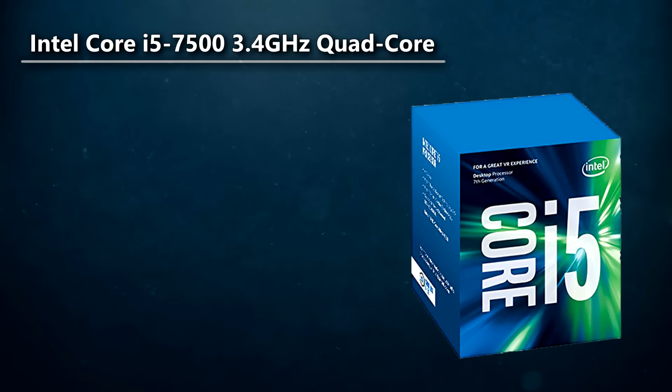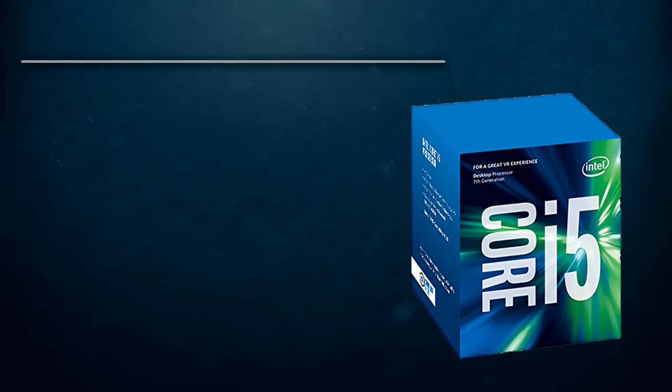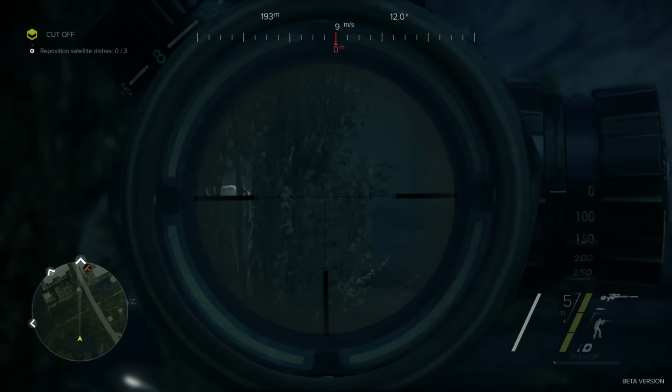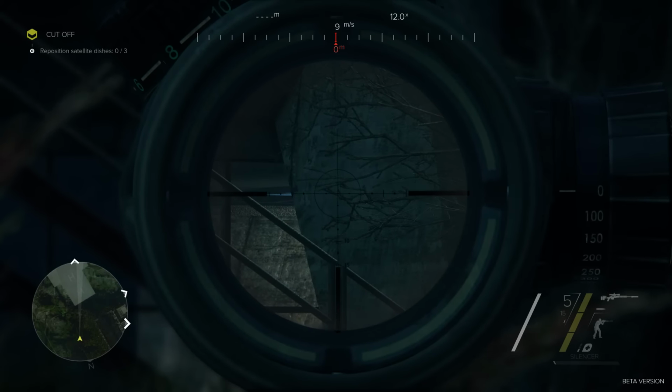Starting things off with the CPU, I went with the Intel Core i5-7500 3.4 GHz quad-core processor. This is going for around $195. Going with something like the 7600K is just gonna be a little too expensive for a build like this, especially considering with the 7600K, you'll also have to get a decent CPU cooler, and that's just gonna be a little too much at a $700 budget.